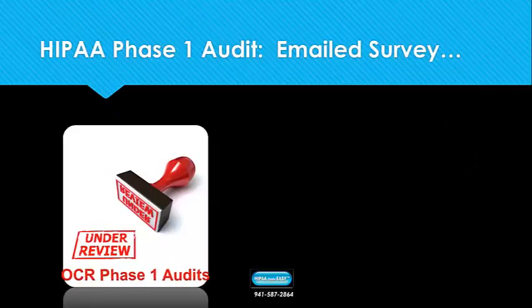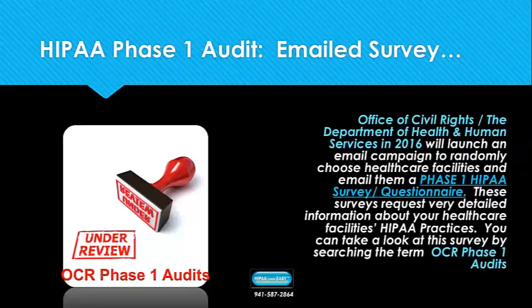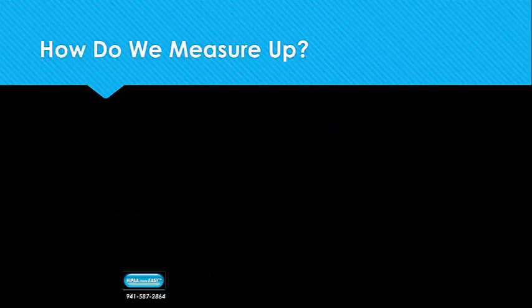During the Phase 1 audits, the Office of Civil Rights, the Department of Health and Human Services, in 2016, will launch a campaign to randomly choose and email healthcare facilities Phase 1 HIPAA survey questionnaires. These surveys request very detailed information about your healthcare facility's HIPAA practices, ranging from your patient data safeguards, risk assessments for identity theft, and protocols to protect your patient data. You can look at this survey by searching the term OCR Phase 1 Audits.